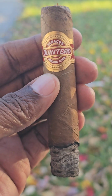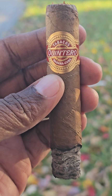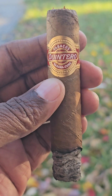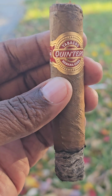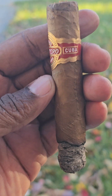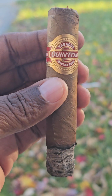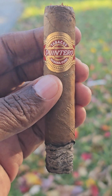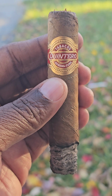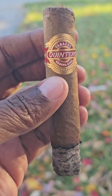Now, the best part about this, like I said, is that it's Ballin' on the Budget. So, unfortunately, right now, they're at $12 a stick. I got it at $7. And let me tell you, it's an ugly cigar, as you can see. It's quite veiny, lumpy, and I've always thought they were manufactured by a machine, but they say they are hand rolled. So I'm going to take their word for it.